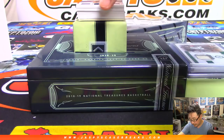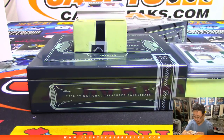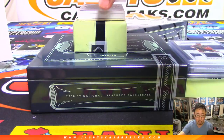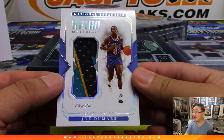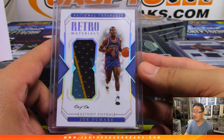Game worn material. 61 out of 99. Mark Jackson. All decade relic. Pacers. Jeremy Merle with the Pacers. Wow. And a one of one retro materials. Game worn right here. One of one retro materials for the Pistons. Chad Clausen with old Joe Dumars. Nice. There you go, Chad.